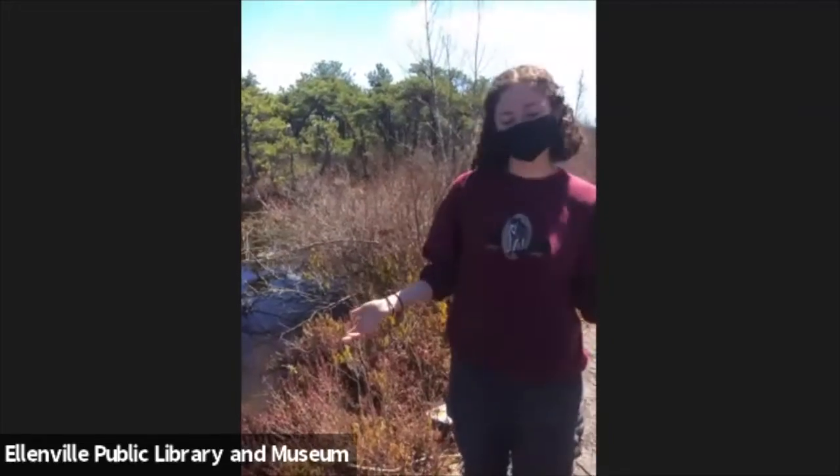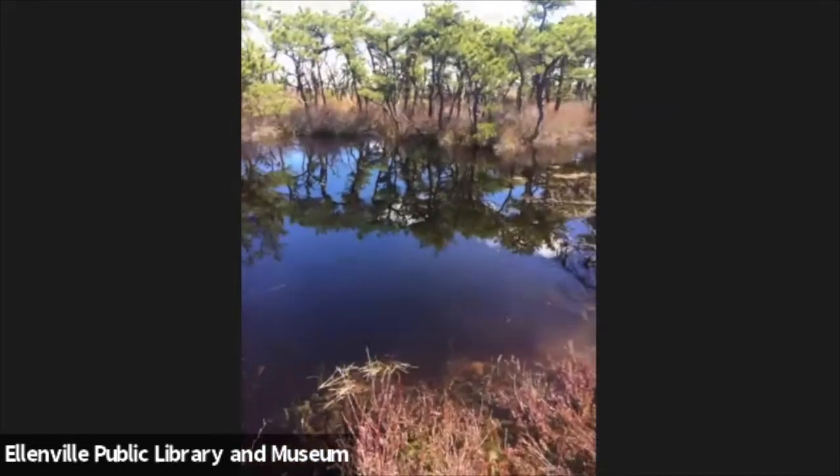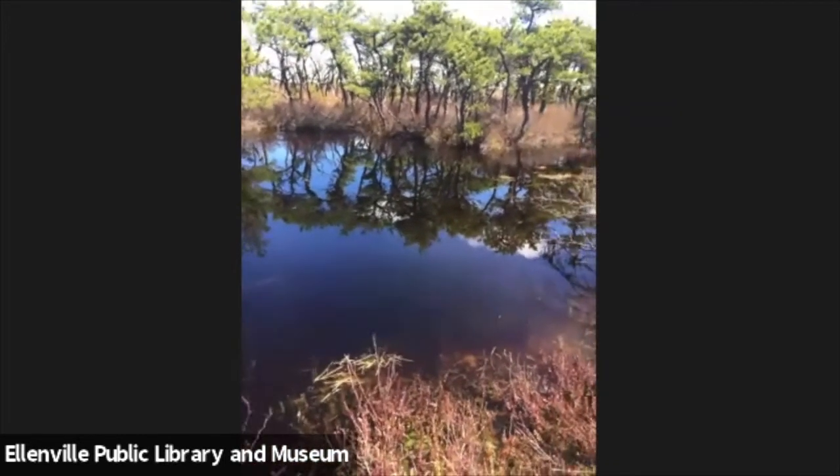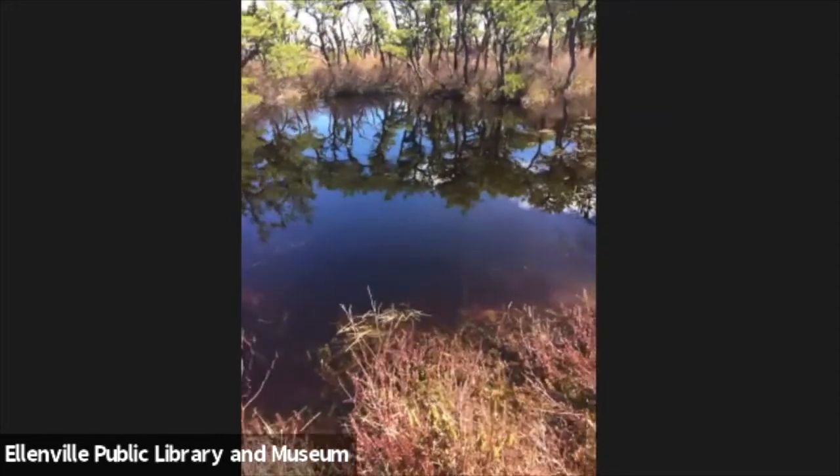Are frogs and salamanders amphibians or are they not? They are amphibians. The prefix of the word means they're both aquatic and terrestrial. Cool. So the answer is yeah, they are amphibians. That's really cool. Does anyone have any other questions about them?